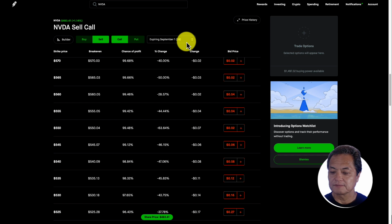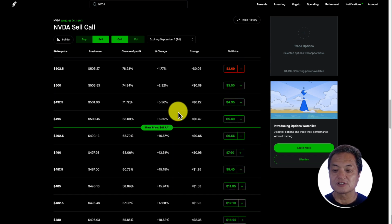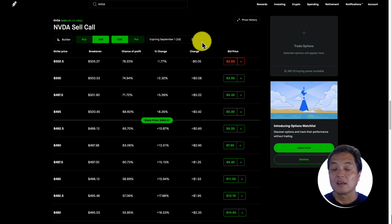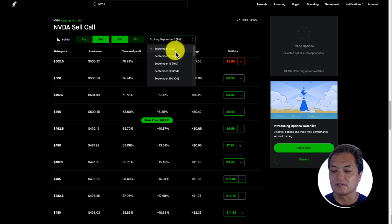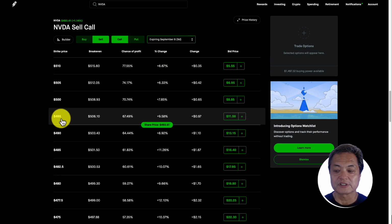And as I scroll down the option chain, we can see that using a strike price of $495, it's currently paying a premium of $5.40 per share. And if I go out to the next expiration date of September 8th, which is 9 days out, we can see that the same strike price of $495 per share is paying a premium of $11 per share.